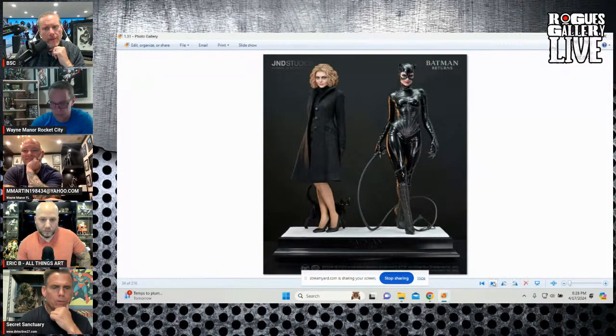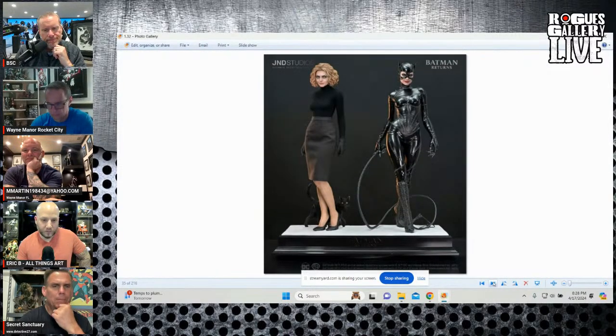But so what do you guys think about J&D not selling her individually, the unmasked portrait, kind of like they wouldn't sell Dr. Jones without? I hate it. It's smart business. Yeah. It's smart for them. And they quote unquote sell out to the retailers. But at the same time, I think it's smart.